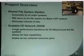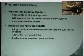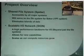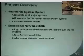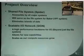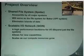So, as I was saying, Spider is our center-wide file system. It's going to be mounted by all the major systems within the center. And this, just like we said before, helps as we sort of balance the upside potential there. And then to help support it is the scalable IO network, which is called Zion. It provides a backbone to connect the data to the computation systems, and still is scalable and can grow out as we need.